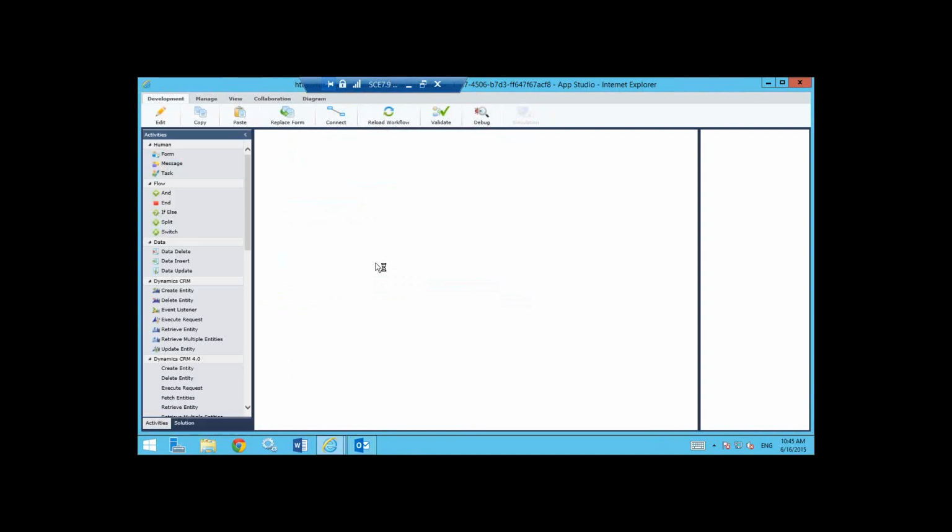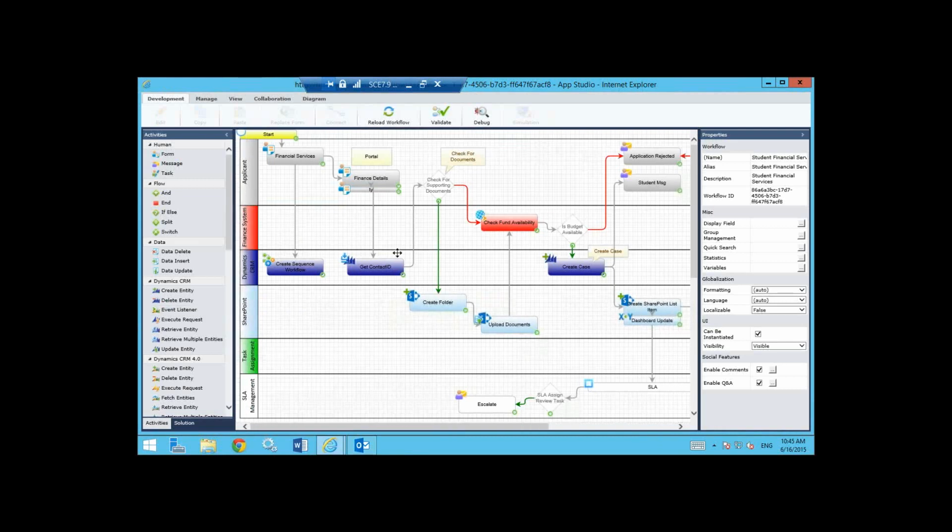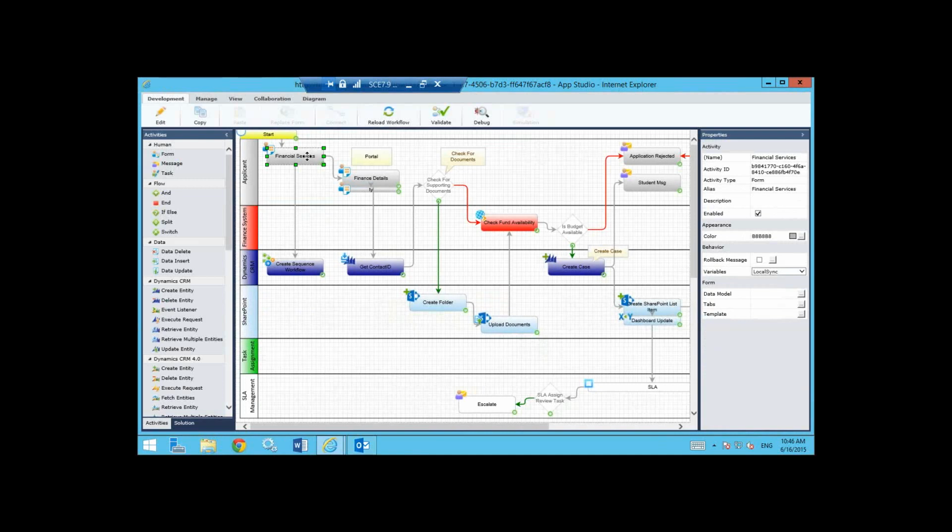So we log again into our administration, open up this drag and drop environment and show you how we build these items. So first of all, we've got our workflow, but importantly, this is how we actually create the workflow itself as well. So not just a representation of the workflow, but how we create the workflow itself. So first of all, let's have a look at the first page of our portal, the financial services.